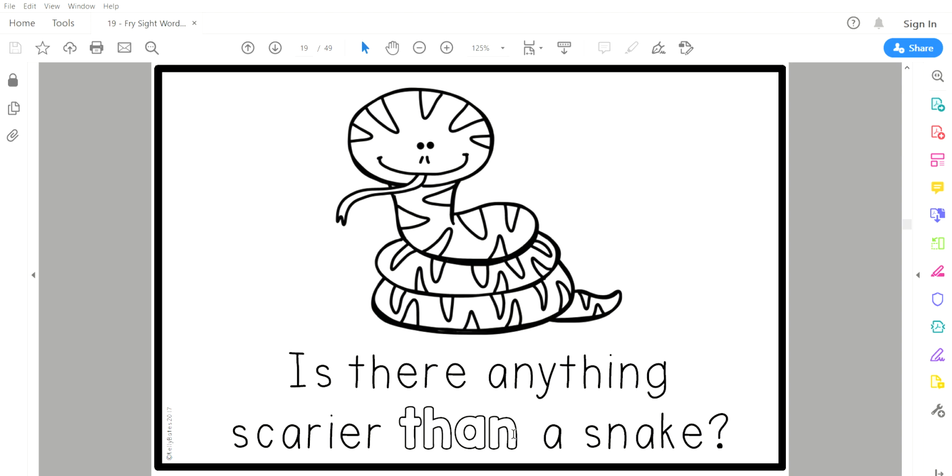Would you please find the first word in the sentence? Put your finger on the first word in the sentence. The first word in the sentence is the word is. Is. Do you notice that it starts with a capital letter? Why does the first word in a sentence start with a capital letter? If you were thinking it's because all good sentences start with a capital letter at the beginning to show a sentence's beginning, then you are absolutely correct. All good sentences must start with a capital letter at the beginning.